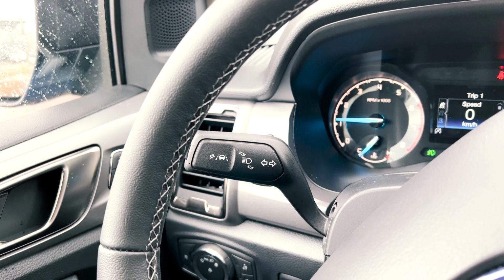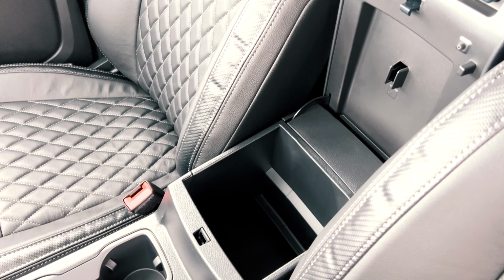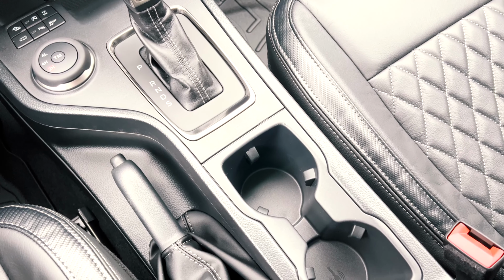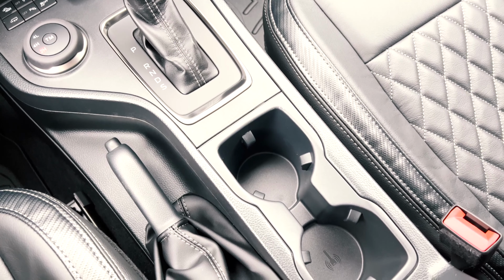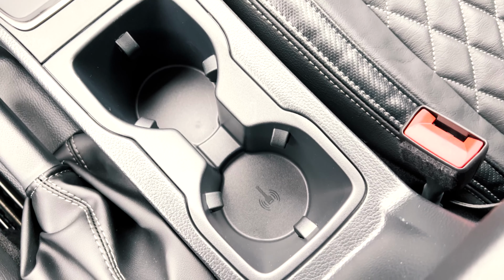Over on your center handrest area, it's nothing too crazy, but you still have a decent amount of room. Once you open it up, you can actually fit quite a few things in there. In front of the center console area, you've got 2 cup holders for the front, and that key symbol that you see in the cup holder, that is the passive key backup position.